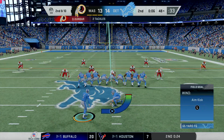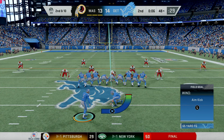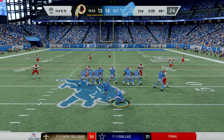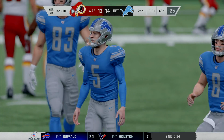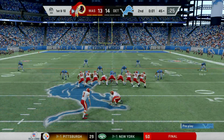Here is Matt Prater now. He's got the leg for this as he holds the NFL record with a 64-yarder back in 2013. Attempting now to break his own NFL record. This from 65 yards away. And I don't think this has the carry. It does not. It's no good. And this score will stay right where it is.